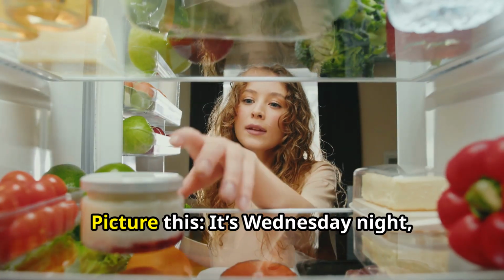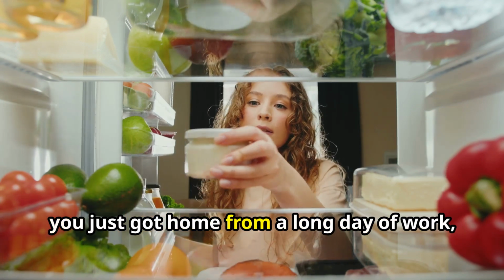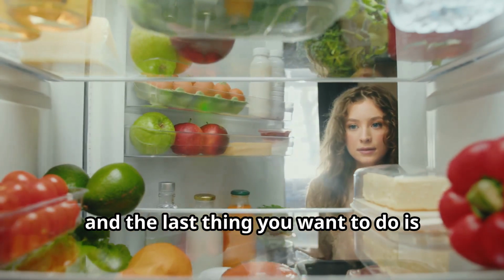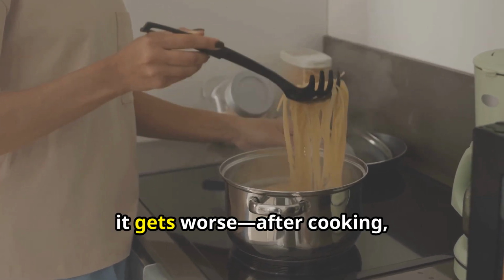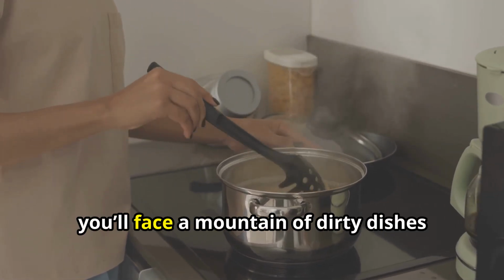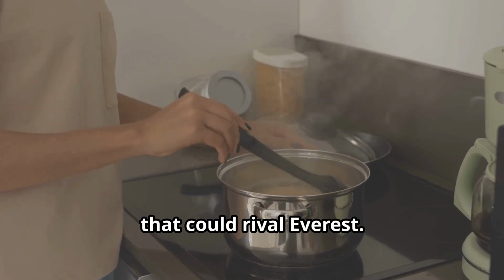Listen up, you lot. Picture this. It's Wednesday night. You just got home from a long day of work, and the last thing you want to do is spend hours in the kitchen whipping up a gourmet meal. But wait, it gets worse. After cooking, you'll face a mountain of dirty dishes that could rival Everest.